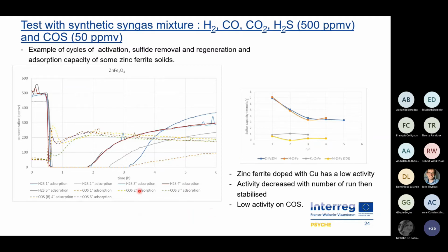Once we make a second run, we can see a decrease in the breakthrough time for H2S, and in the third and fourth we still have a decrease, but the fourth is more or less the same as the third. Here it's the curve in blue, and we can see a decrease for the first two runs and then it starts to stabilize. But for COS it's totally different. Actually, on the second run, we do not have uptake of COS, but we have a production of COS, which is quite strange because we did not expect this type of behavior from the solids.